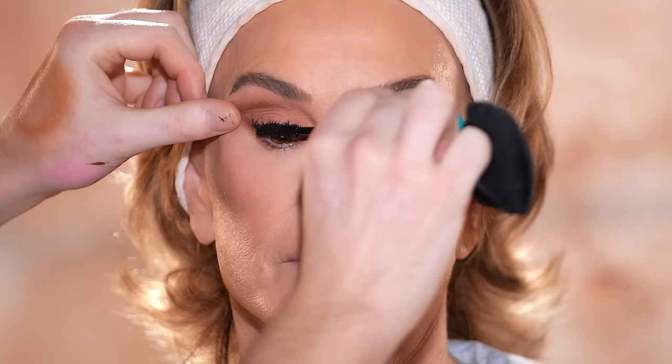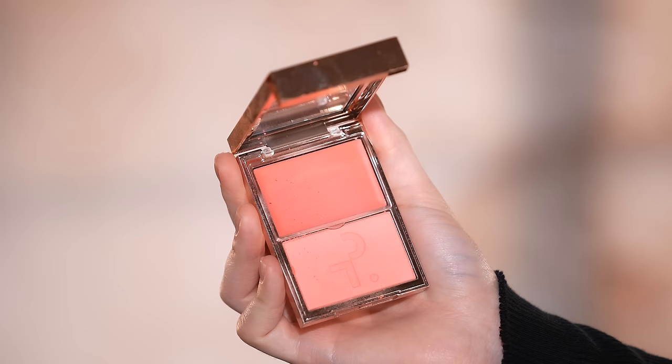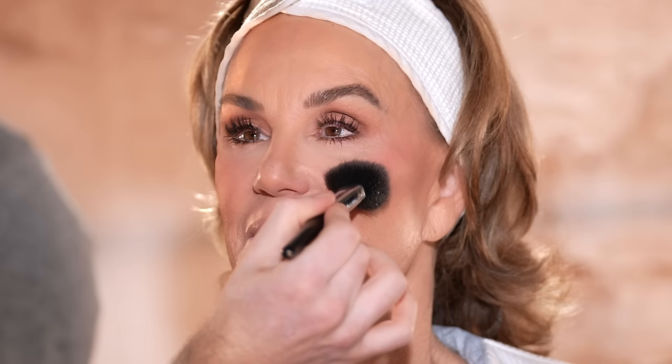So I'm going to complete the other eye off camera and then head over to this Patrick Ta Beauty Blush, but this time in the shade She's the Moment. So remember earlier, we used the cream formula of the pink blush, and now I'm using the powder formula of this more peachy tone blush and dusting it right onto the apples of the cheeks.